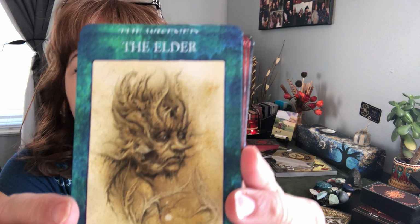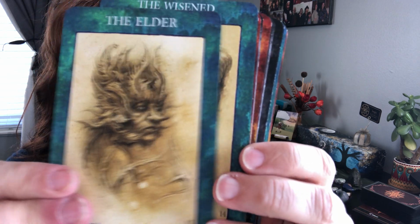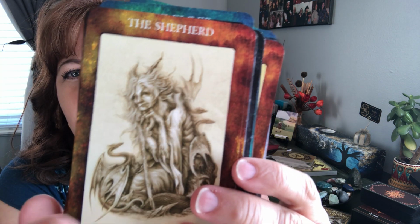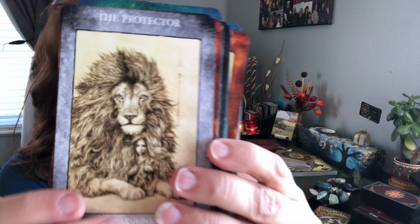These cards are just absolutely gorgeous. I'm going to hold one up so you can see the detail of his drawings. I am a big fan of pencil drawings and the details that go into them when people do artwork like this. So this has been an oracle deck that I have been working more with in November because I got the matte version, and I do love it.